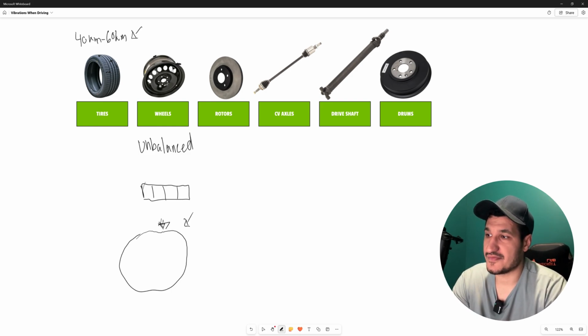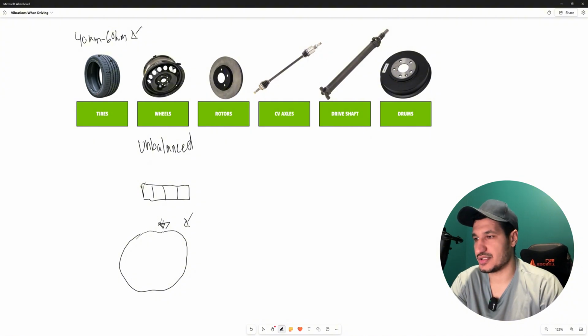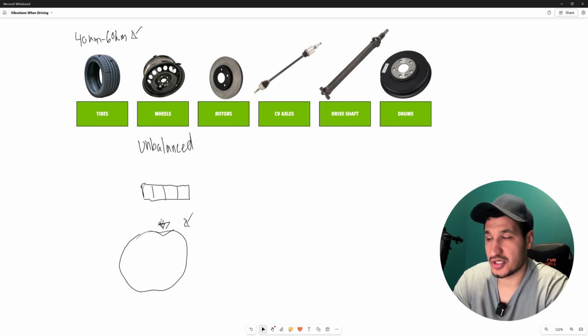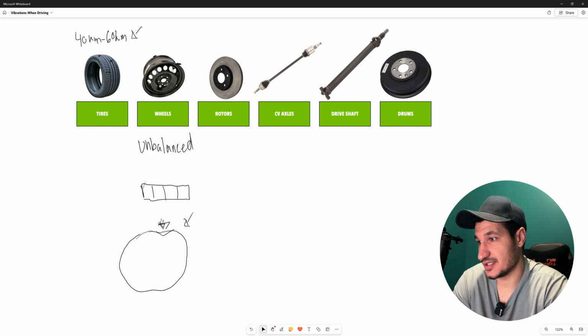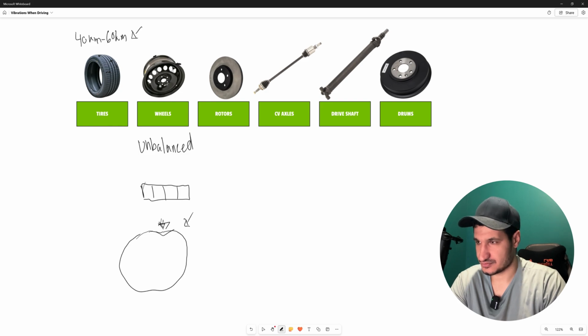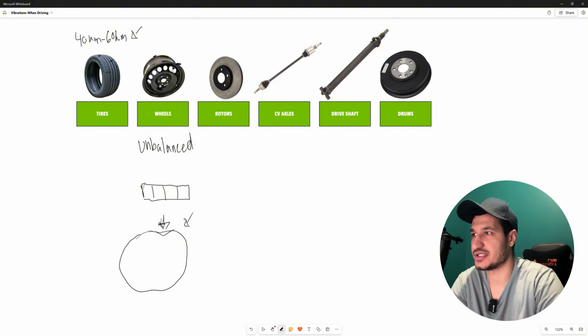Sometimes I've seen it only once, where the customer had a pretty bad dent in the wheel, and that wheel was in the back, so he didn't really complain of any vibrations at high speeds. So you could get away with it if you put that wheel in the back, but most of the time you're going to have to get it addressed sooner rather than later.